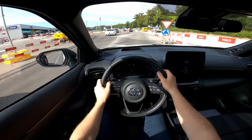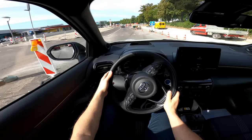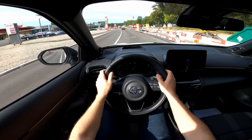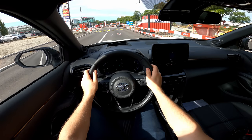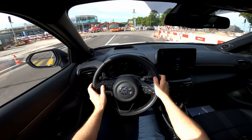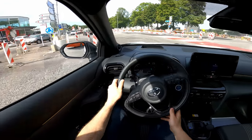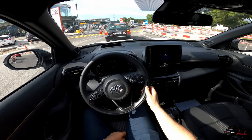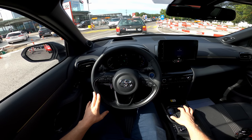But yeah, here are a lot of holes, and over the bumps it's doing lovely. Lovely over the bumps, I tell you. It's wonderful. The pedals are quite nice. When you touch them, quite smooth.